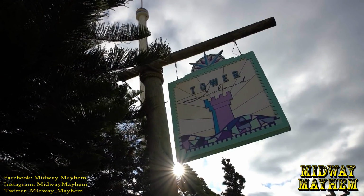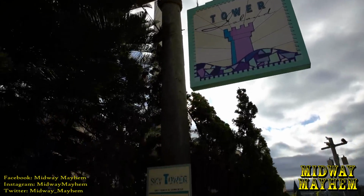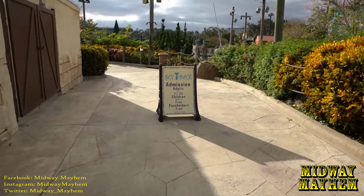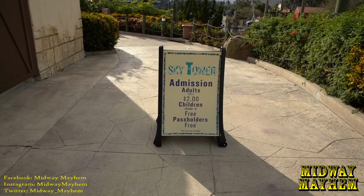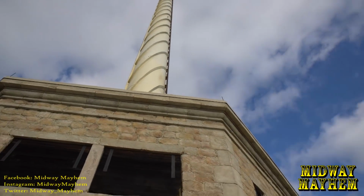Of course, we have to check and see if the Sky Tower is open for our Infinity Falls construction update, and indeed it is. See? Open in only 10 minutes. And they still are doing where the pass holders are free, but admission is $2. Now, it actually seems to be working out for them, and it's making them some money. There's a little bit of proof that it's operating for you.